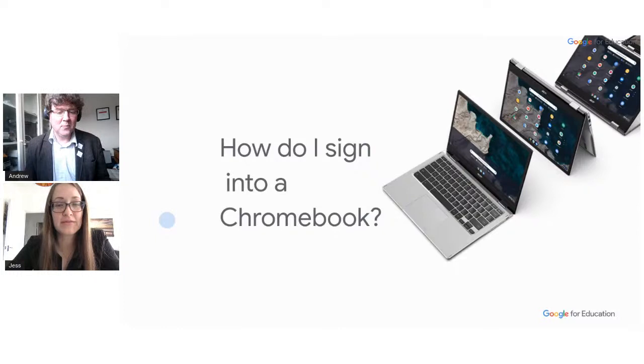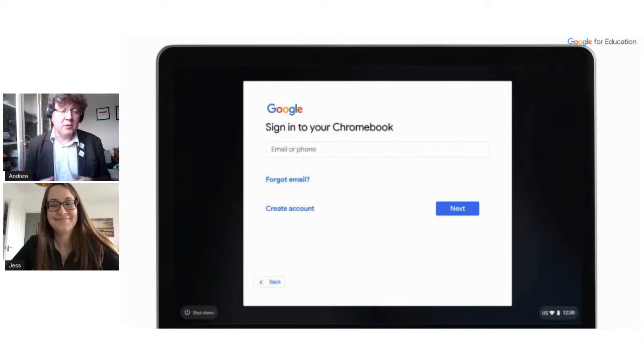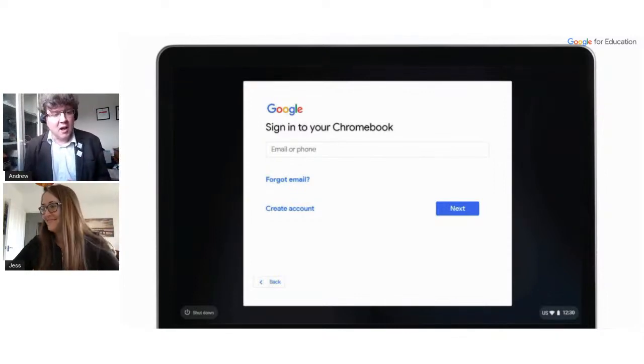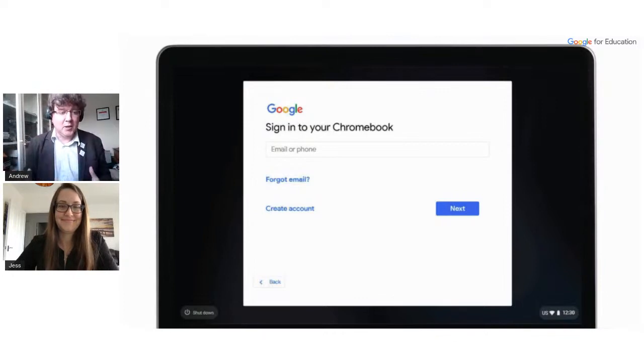In the beginning stages, some people might just be starting off on their Chromebook journey with a brand new Chromebook. So let's go into how we sign into them. Firstly, when you first power up the Chromebook for the very first time, you get to a sign-in page that looks a bit like this. We need to sign into a Chromebook with a Google account. That could be a Gmail account, or most likely, if you're using it in a school, your Google Workspace for Education account, so usually your school email and password.